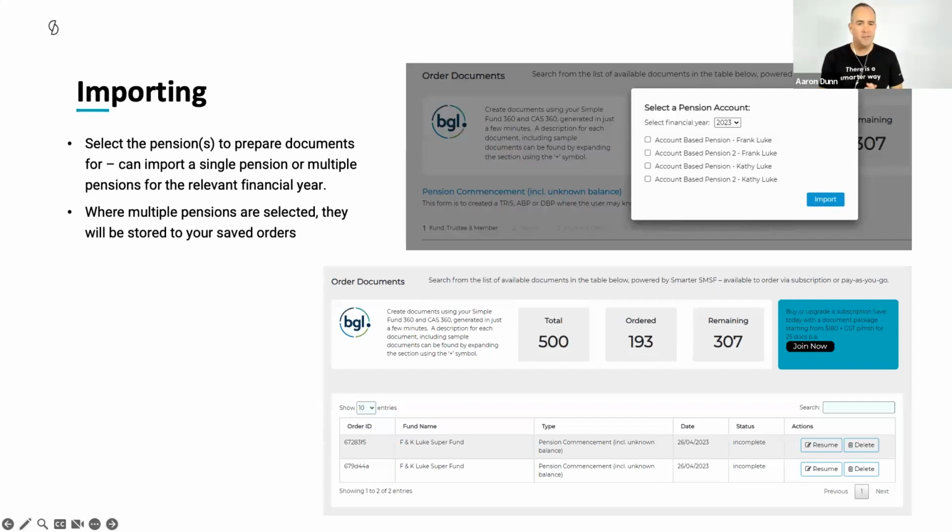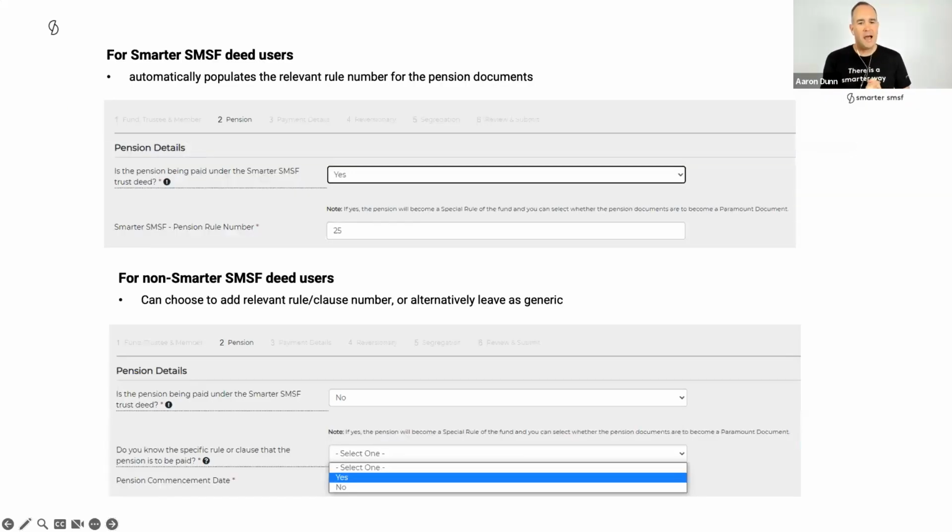So then, Jeeves, if we can kick along again there, a couple of other key features that we have now added in. I'm not going to focus too much on the importing of the fund and the member data, but these are some key changes that we've made into the documentation. So for those of you that use our Smarter SMSF deed, on the basis that you choose yes, we are automatically populating the rule, and it allows you to then keep moving in respect to the pension documentation.